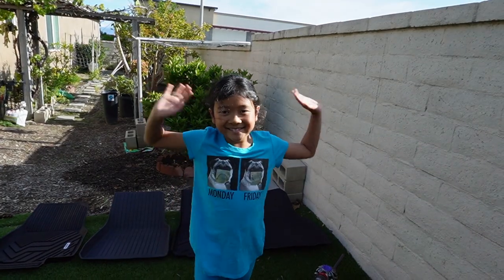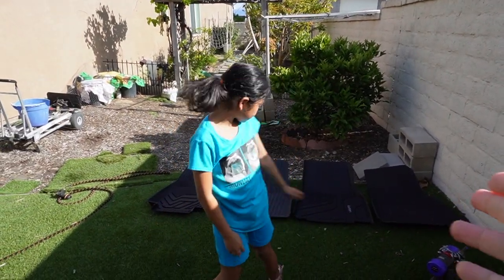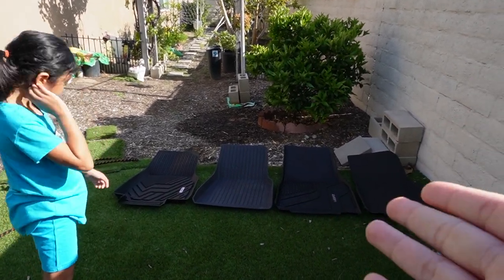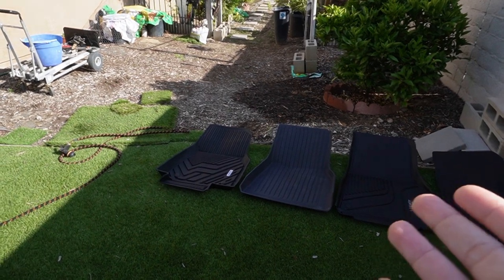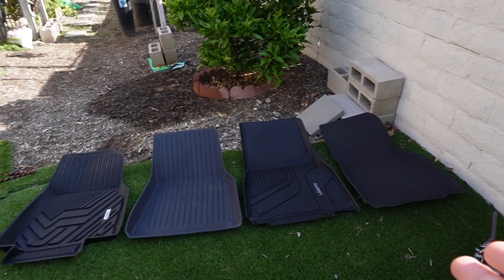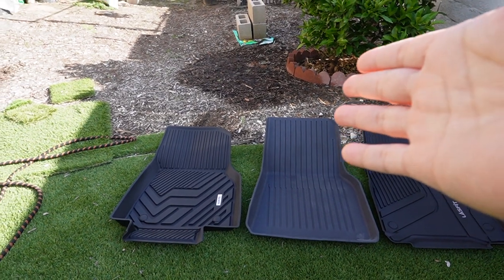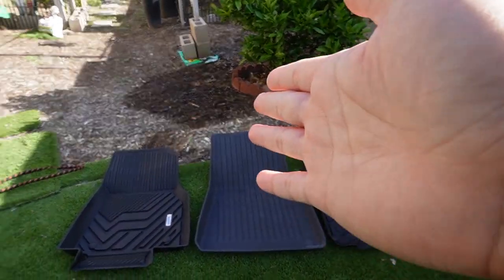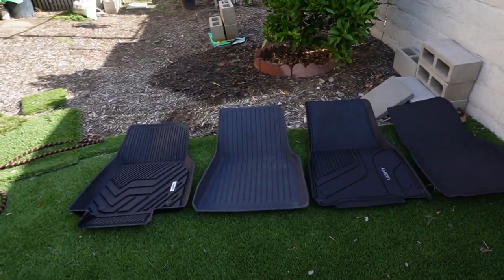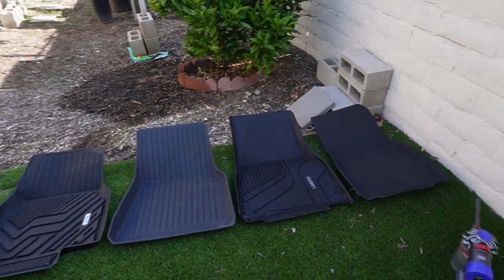All right, here's the next day. I have a little helper here, so she's going to help me make a little mess on the floor mats here. So it's basically simulating real life. If you have a kid at home, your kids will make a mess in your car. So first we are going to test with small dirt on the floor mats, and then I'll try to vacuum it, and I'll see which one leaves the least mess or dirt after vacuuming.